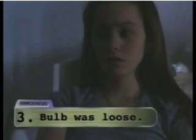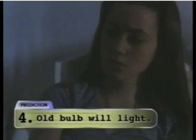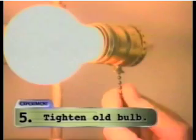Maybe the old bulb was loose in the socket. Another hypothesis. The bulb was loose. Let's make a new prediction. If the hypothesis is true, then the old bulb will light when I reinstall it. To test the prediction, I tighten the old bulb. Now it lights.